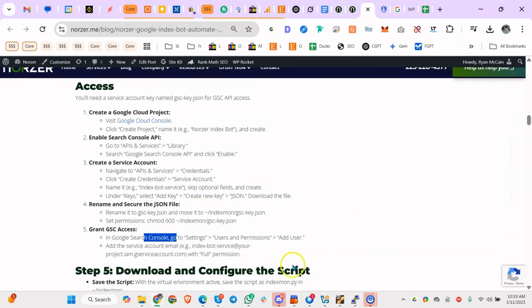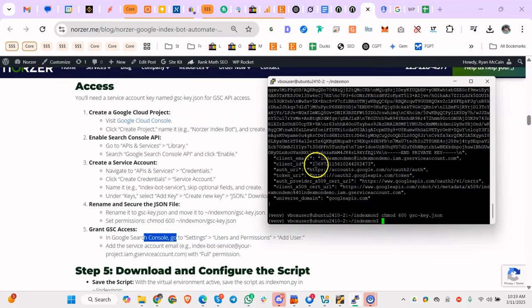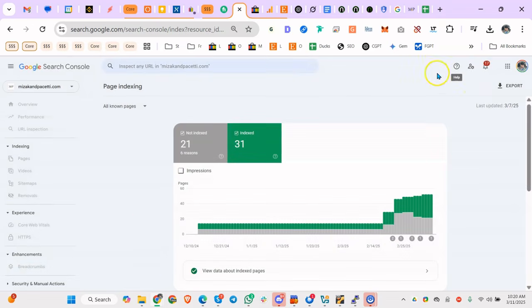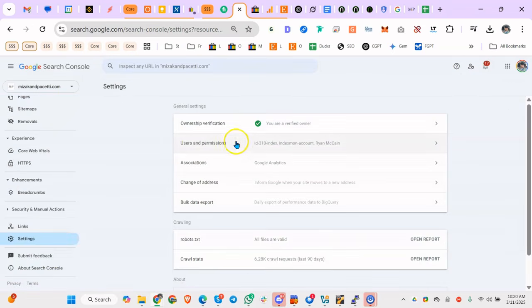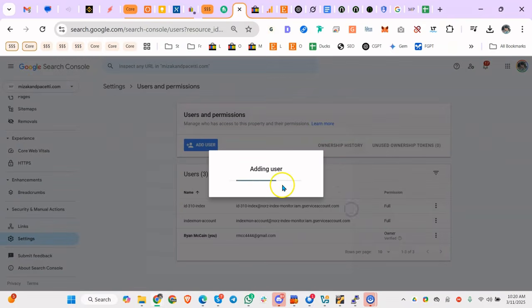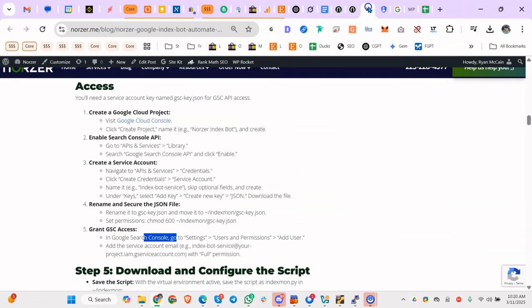Okay, so now we need to get the email address, which is right here. And go to the Google Search Console property we're going to work with, and I'm just doing one of my clients. And go to Settings, Users, Add User. Make sure you don't have any of these quotes in here like I just did. Add. Okay, you can see it's created here. So moving along.